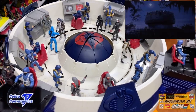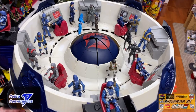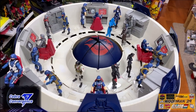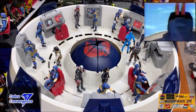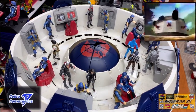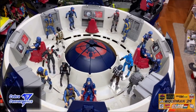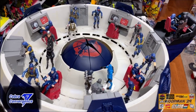And of course, we can't forget it in the animated G.I. Joe movie. And as a kid, I always found it strange how in all the different media, the Terror Drome was depicted in all different sizes. And lastly, in the Marvel comic commercial, it shows the revolving top floor, which unfortunately never made it to the final product. With a base this massive, the playability is only limited to your imagination.